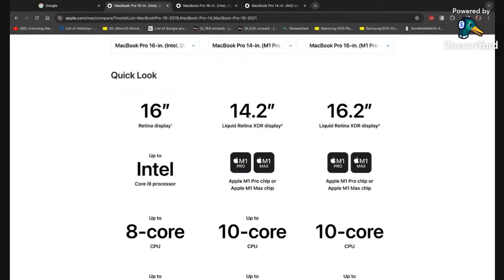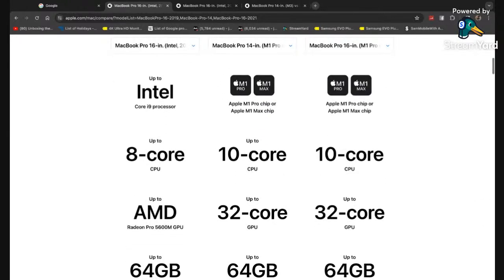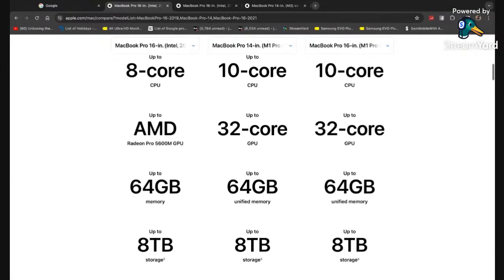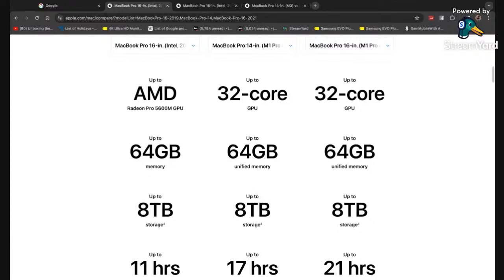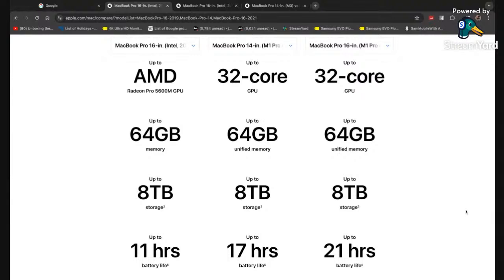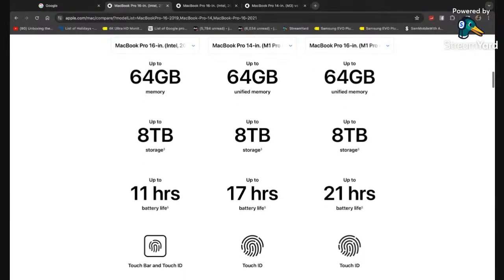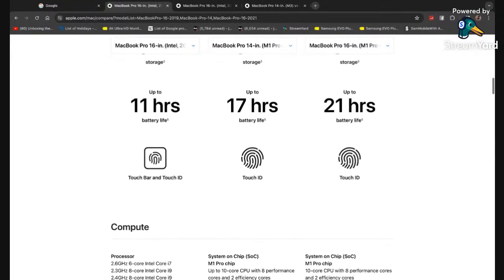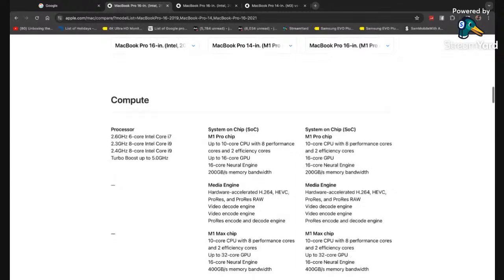The 14 and 16 inch have the Liquid Retina XDR display, with the M1 Pro chip and the M1 Max chip, a 10-core CPU, 32-core GPU, and up to 64 GB of unified memory, up to 8 terabytes of storage, up to 17 hours of battery life, 21 hours on the larger model, with Touch ID as well, but we don't have the Touch Bar.